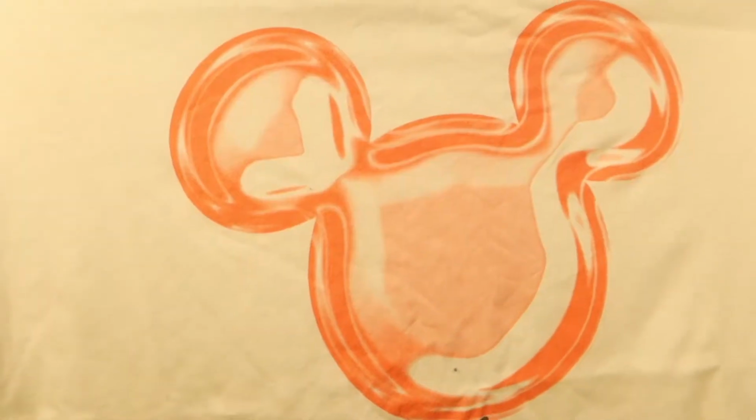I also bought another t-shirt, and I can't believe it. This was only £5. I did get it in extra large because I like oversized t-shirts. I like bagginess. But it has got a Mickey Mouse balloon on it in pink. That's the design. And I just thought it was really cute.